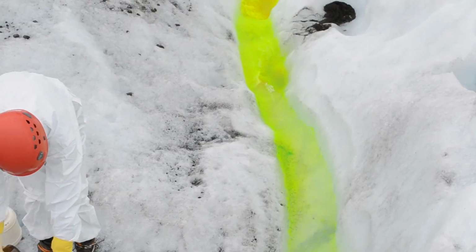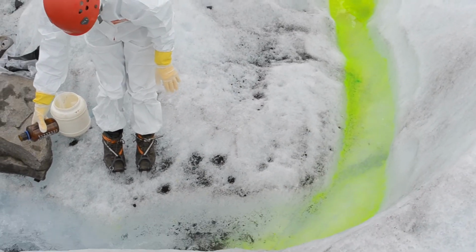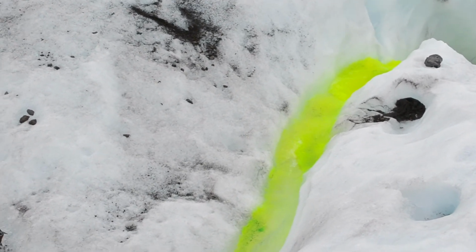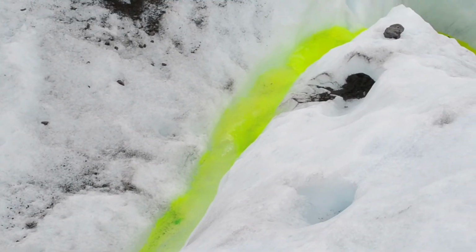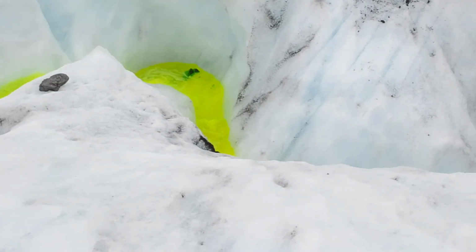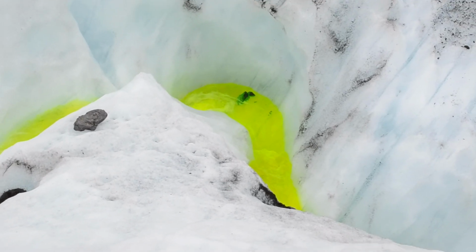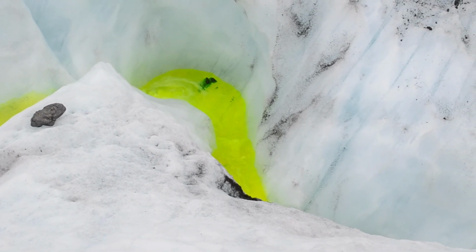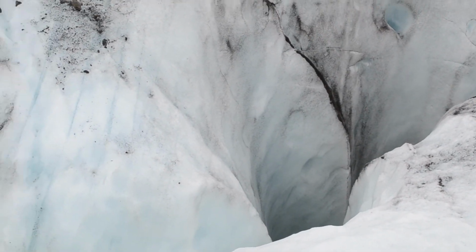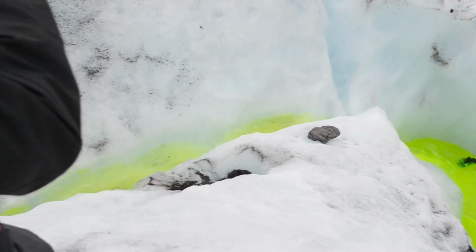So you can see that some of it's sticking to the sides. We'll see how long it takes for that to go down. You have to be really careful here now. Yeti pee.